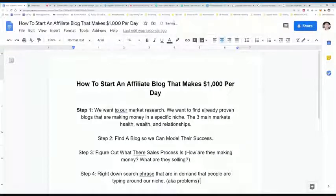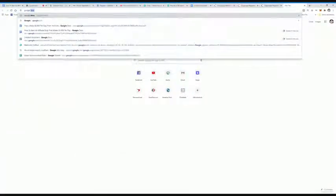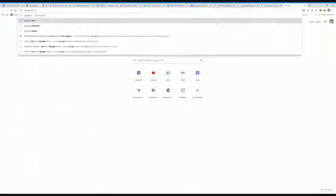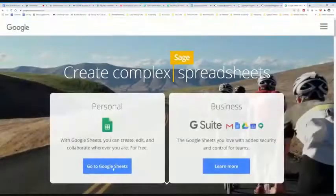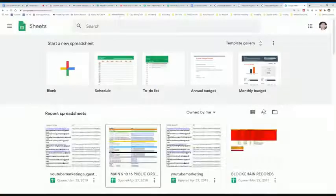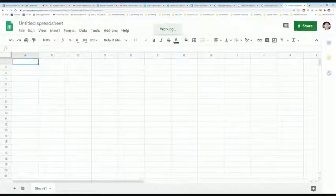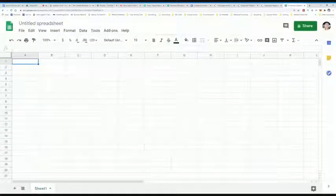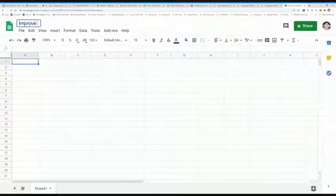So what we can do, I'm going to jump over here to the screen and I'm going to go to Google Excel. Okay, you want to make sure you got a Gmail account so you can do this. We're going to go over to Google Sheets. Click on Google Sheets right here. And we are going to go ahead and make a blank Google Sheet. When we make a blank Google Sheet, I'm going to name this, for example, Improve Marriage, okay, since that's kind of what we've been doing.